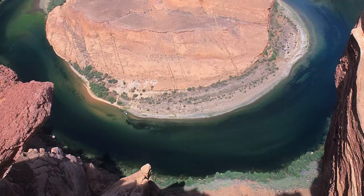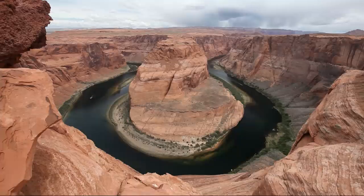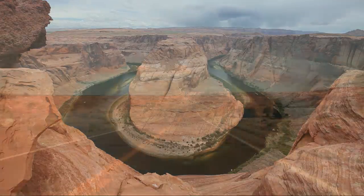As always seems to be the case, the river, in this case the Colorado River, is about 1,000 feet below. If you look carefully, you can see a tour boat. It gives some scale to the enormous canyon.